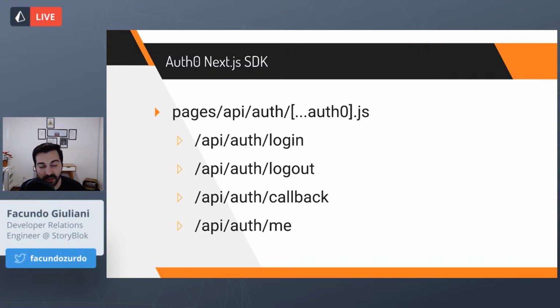the Auth0 SDK will auto-generate all the logic that we need to handle the authentication of our web application, because we will start to support these 4 routes in our web application, and we won't have to program anything for them. API auth login will be used to log in a user, and that will display the login box to insert the user and the password. API auth logout will log out the user from our web application.